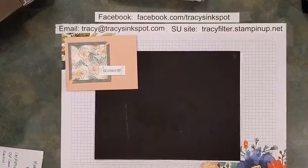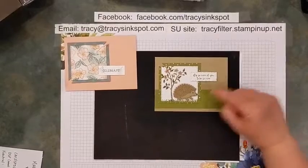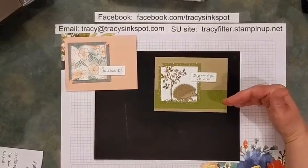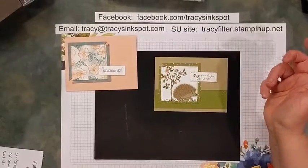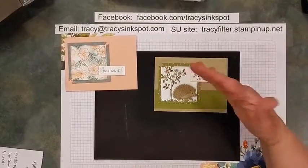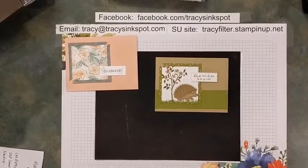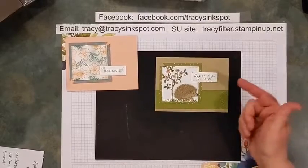So I did a sample with the hedgehogs. You can see I added a little piece of cardstock down here, just something to ground the image more because it was a tree and livestock. I don't know, would that be livestock? An animal. I wanted it to feel more grounded. So I did actually add a piece of cardstock here that I also embossed with an embossing folder. And I punched him out. These are popped up a little bit.